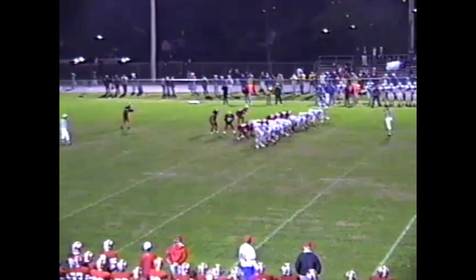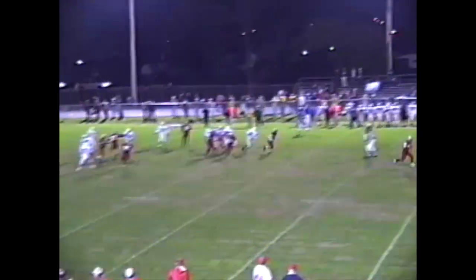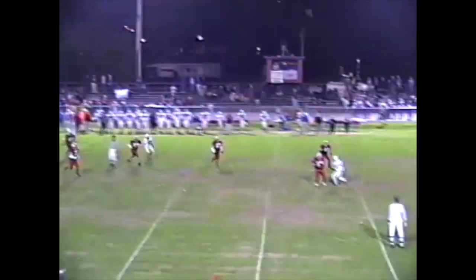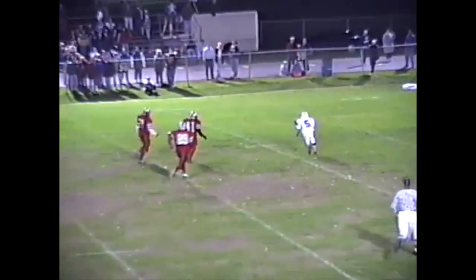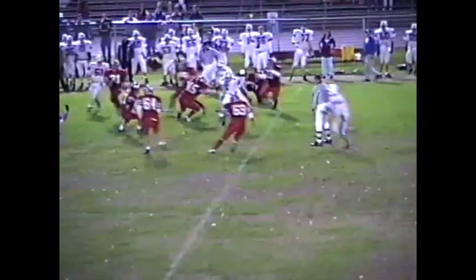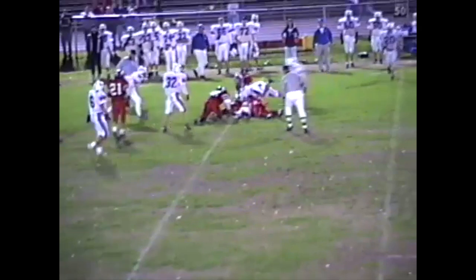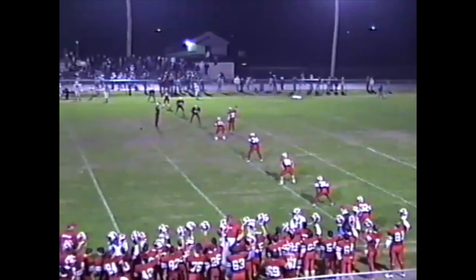DeCarlo back to kick. The Devils may come after this one. They do. Full-fledged rush, and they don't get it. They knock DeCarlo down. They don't get the ball. And the ball bounces away. Maybe Oakes is going to field this thing, and he is. Oakes back at the 30-yard line, up the right sideline, 35, 40, 45, midfield. Dancing around, drops the football, and pile up, and the Raiders may have the ball.